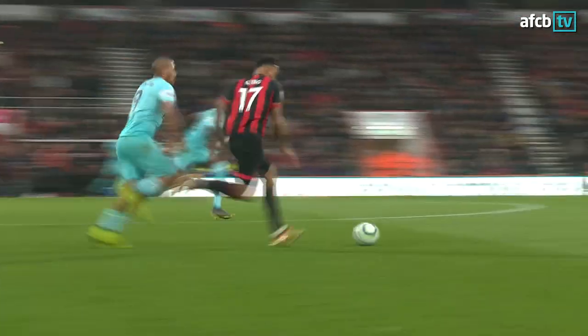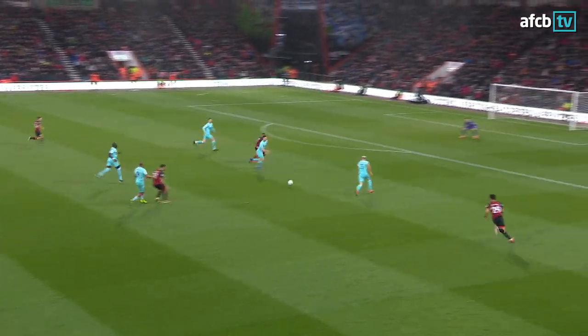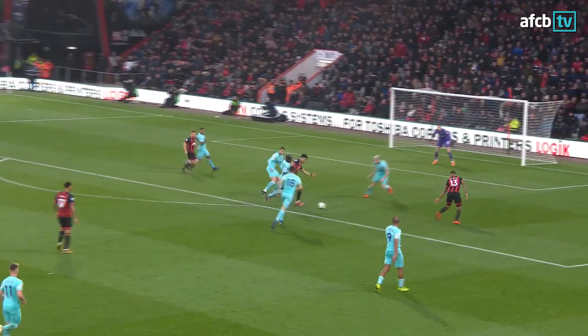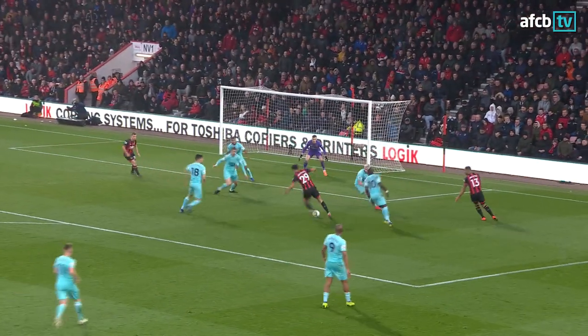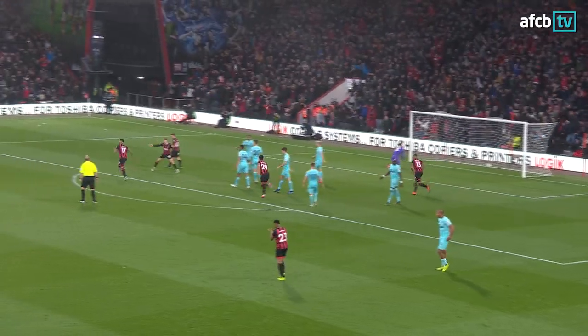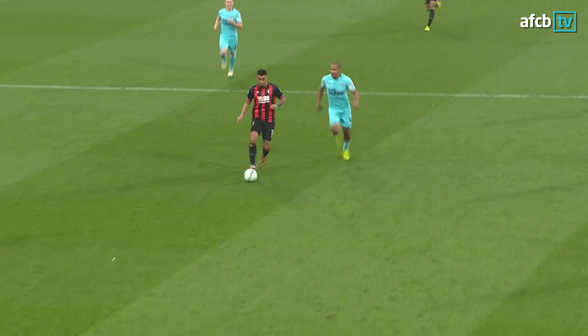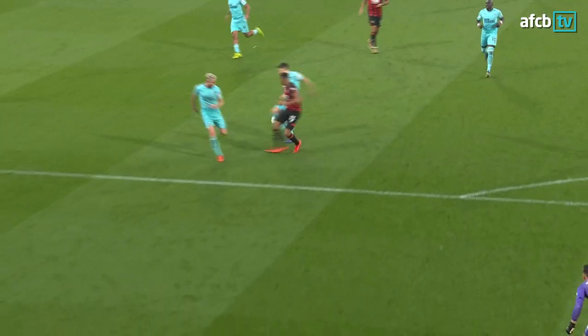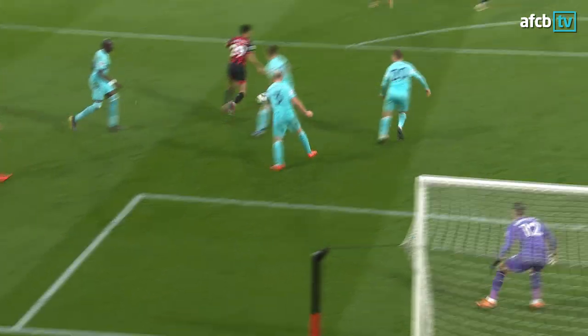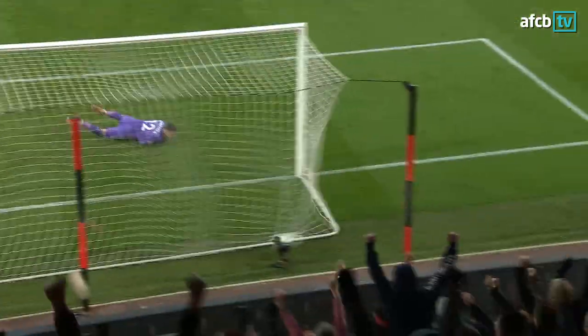Now Joshua King could stride forward in the rain into the Newcastle half, lays it off towards Wilson. He's just beaten to the ball by Fernandez, but then it's given away. Solanke is there, thinks about pulling the trigger the first time, hesitates, lays it back towards Joshua King! Cherries in front from a goal down here at the Vitality Stadium, and that was brilliant, patient play from Dom Solanke. Thought about the shot, decided against it, laid it off to the on-rushing King. He has a brace, it's Bournemouth 2, Newcastle 1.